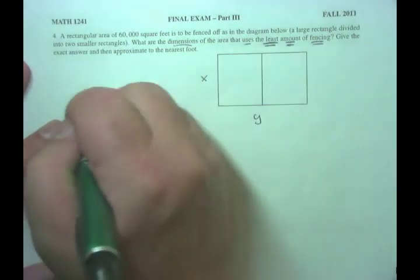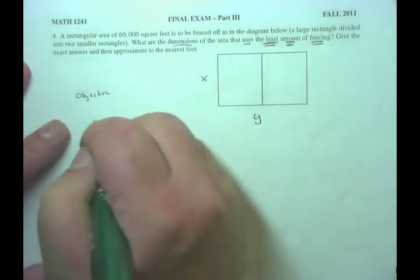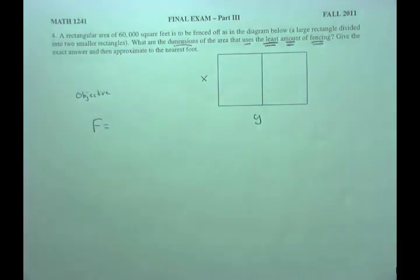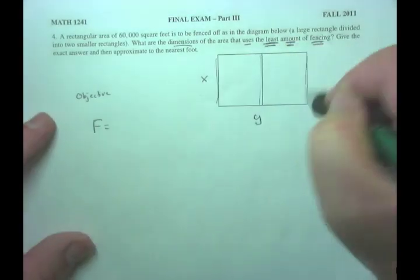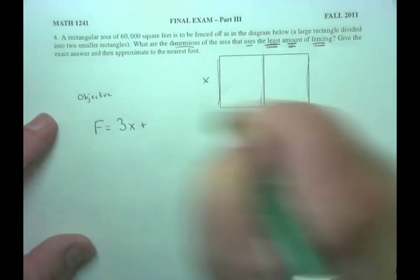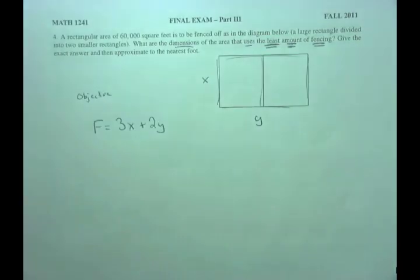Now, the other thing is this. We've got to come up with the objective equation because we're going to minimize fencing. So I can take its derivative, set it equal to 0, and solve. How much fencing am I using on this particular problem? Well, I'm putting fence here and here and here, which makes it 3x, plus here and here for y's, 2y. My problem is too many letters.